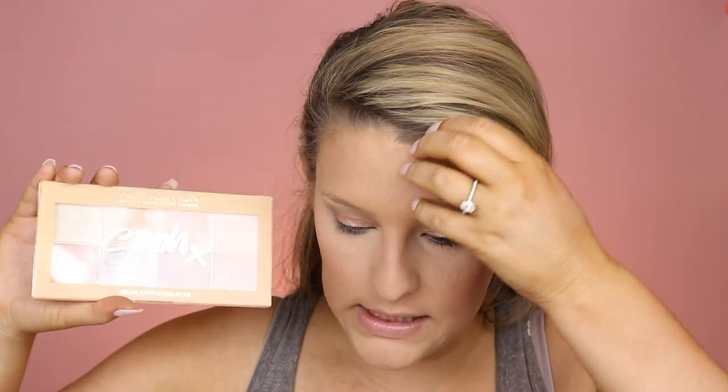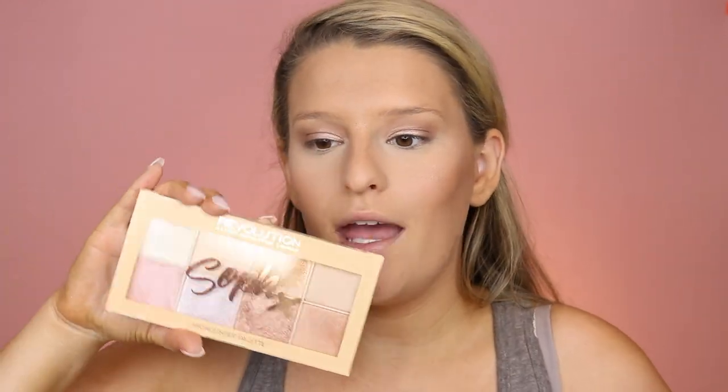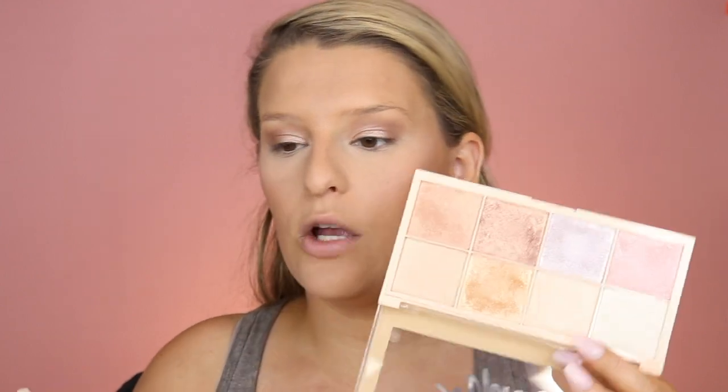Milani also has the highlighter duos. This one's 120 Power Up. These are good, but this highlighter palette right here retails for $12. So for an extra $2, you get more shades, and maybe you and some bridesmaids can split this half and half. If you guys are going to share powder products like this or eyeshadow palettes, spray them down with rubbing alcohol or isopropyl alcohol. It dries really quick, but that's how you disinfect powder makeup items.